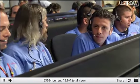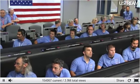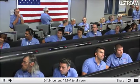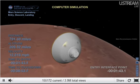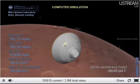2 minutes to entry. The EDL team is reporting that the latest runouts, using the latest nav, our best guess of where we are, show that our landing target location is about 232 meters from the landing target. So looking good so far. We're continuing to receive heartbeat tones. Everything looks good. We're about 90 seconds from entry.